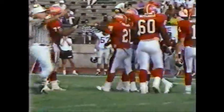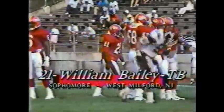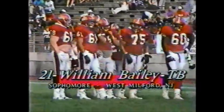Are you at their own 47? Up the middle, William Bailey breaks through into the secondary and is down to the 35-yard line. That's a heck of a run. He is such a hard runner for a small-ish kind of guy, 5'6", 182 pounds. One of the reasons why the coaches like him.